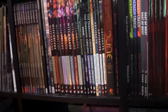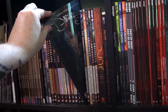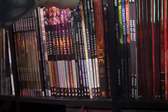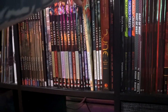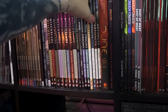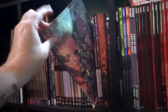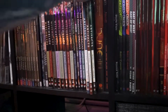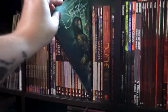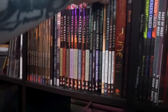And then we have the Darkness Origins, which the Darkness is kind of one half of the Witchblade. So, yeah, the Darkness. We have Angelus. I think this is only number 1. Again, this is another Sejic comic. So, if you know anything about me, you know that's probably why I own it. And then Artifacts. So all of these tie in to Witchblade in some form or another. Like the Darkness and Angelus are, you can tell, the antithesis to each other.